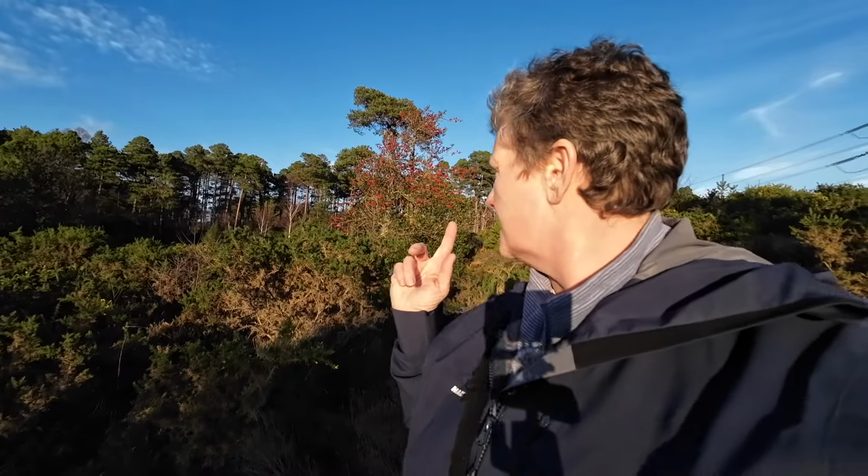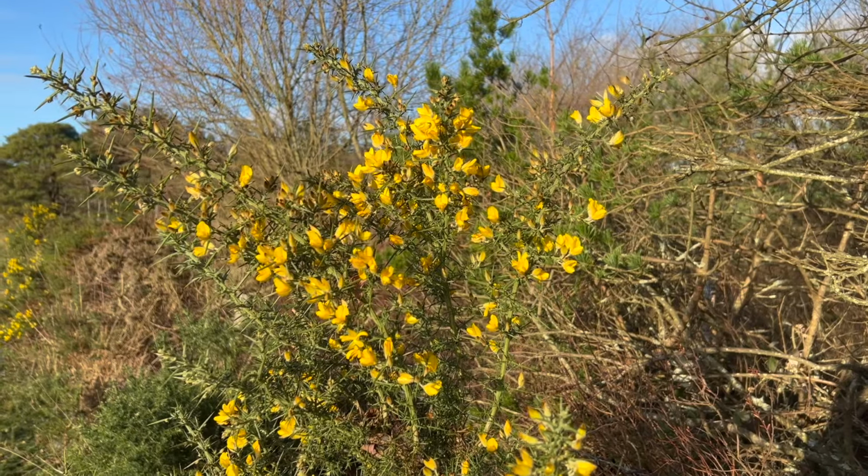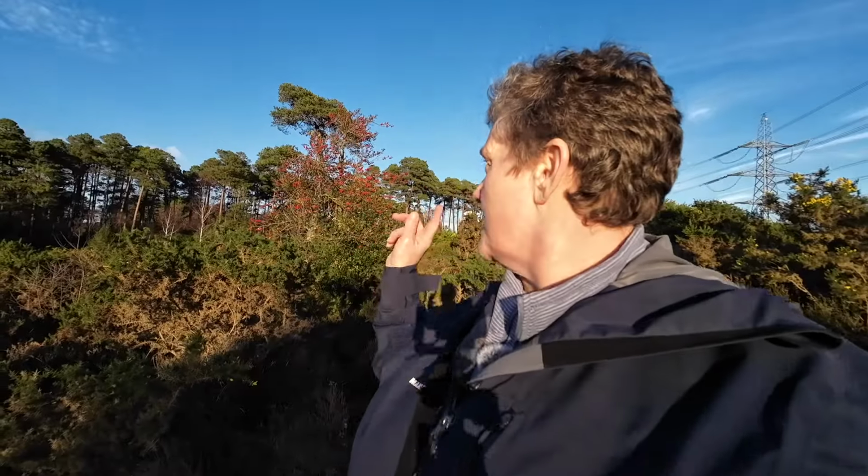Look at this tree behind me with the gorgeous, vivid red berries. I've no idea what that is. It just really stands out to the naked eye against the rest of the green. There's the spiky ones with little yellow flowers, but that red with the red berries really stands out.